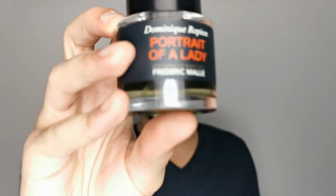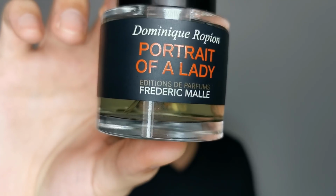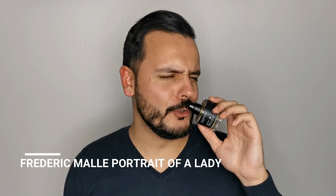Now let's talk about the niche fragrance that I have here that perfectly represents rose. This is for me a true masterpiece from the house of Frédéric Malle, and it is Portrait of a Lady. Portrait of a Lady for me is the best rose fragrance ever. This is all about spices. This has cloves, but the rose here is full, it's big, it's red, it's velvety. So good, so realistic, and you have also a big dose of patchouli.